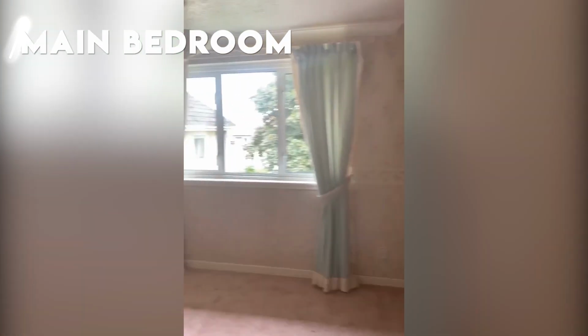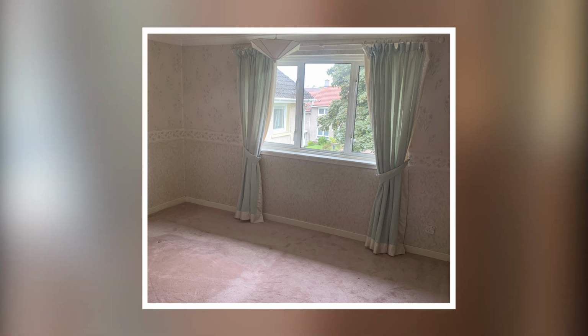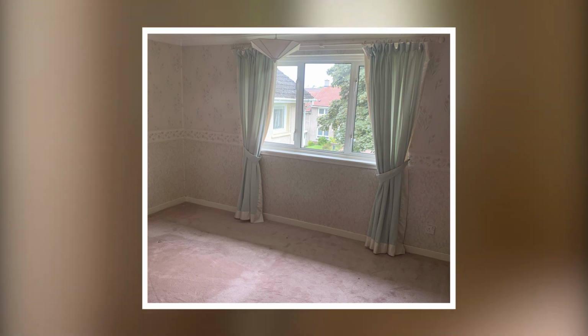Right, so this is the main bedroom. Well, one of the main double bedrooms. Now you can see that they have not put the nice fancy skirting in here, so okay, one room we need to do, probably the bedrooms were not done. What do you think? Let me stand back. What do you think of this?